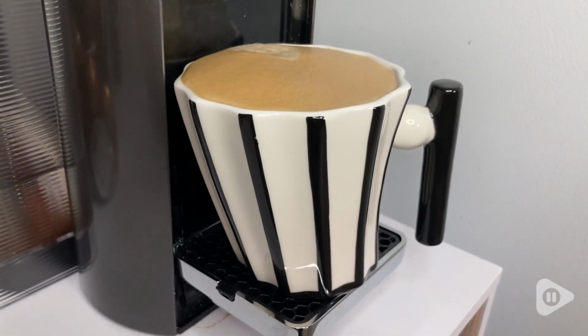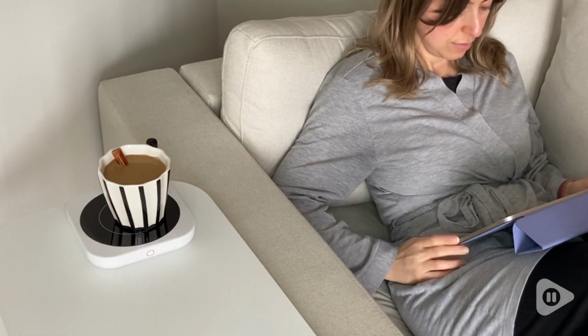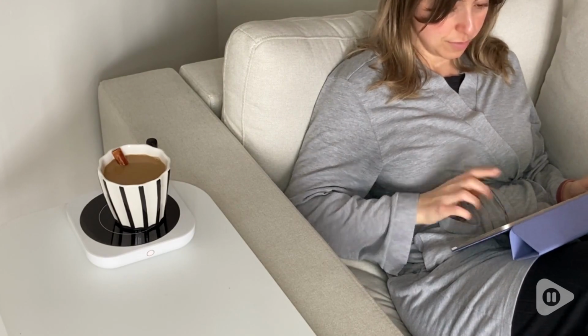I am totally in love with the vintage vibes that it gives off, and it definitely appeals to my artsy side. This mug is sure to be a conversation starter for your next coffee date with friends. But that's just my point of view.